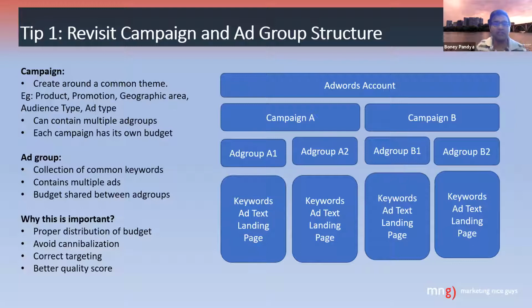If that's the case, then I would say create separate ad groups for each one of those. The benefit for that is, for an ad group, you want the ad copy and the landing page within that ad group to be relevant to the keywords. So that is the first tip that we have: go ahead, take a look at your campaign and ad structure.